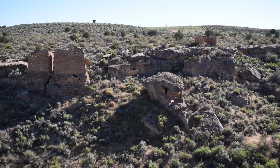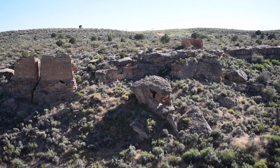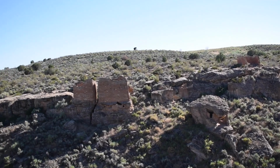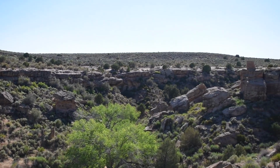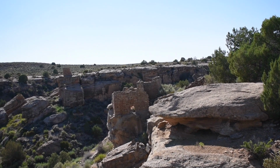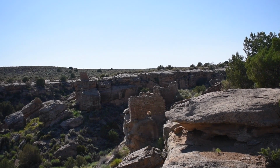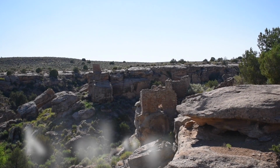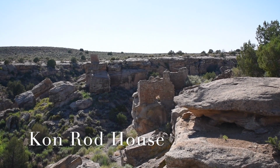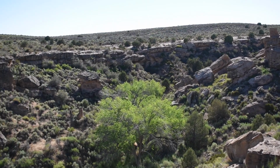There was all kinds of structures, but they're mainly located on the top of the canyon. There's a few that are down in the canyon, but most of the structures that are there are located on the top. And then as we walked around, there were some more structures. This one was the Cutthroat Castle House, but there were a few other ones.